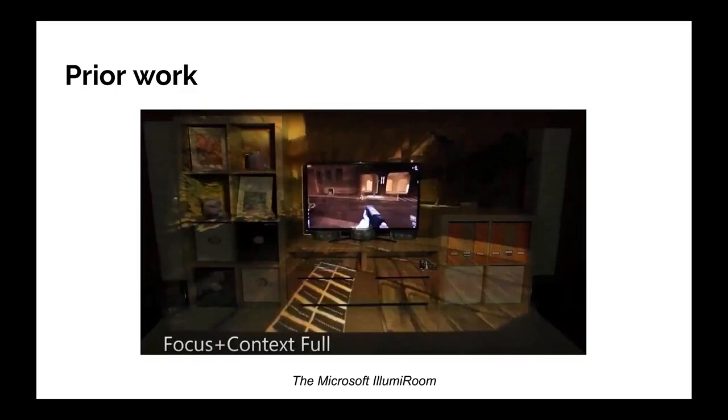So there's a long history of augmented reality research, in particular room scale experiences. We have spatially augmented reality, which can extend interfaces into the real world, and researchers had an early vision of using this for the office of the future. But for AR, entertainment is a big market, and one system that I usually highlight when talking about this is the Microsoft IllumiRoom. I find it very interesting, and basically Microsoft are using projection to expand the game world into the real world.